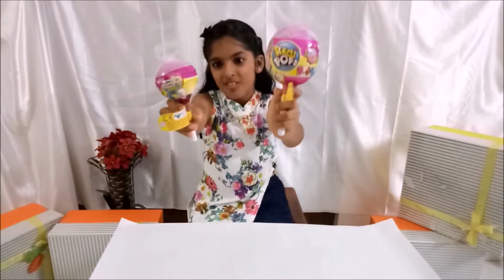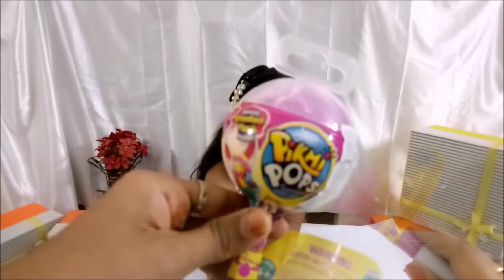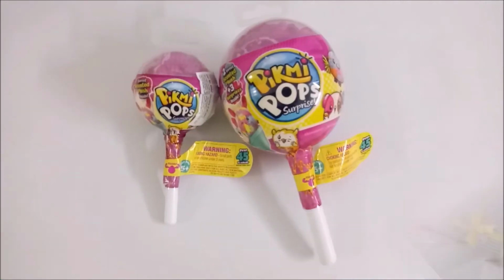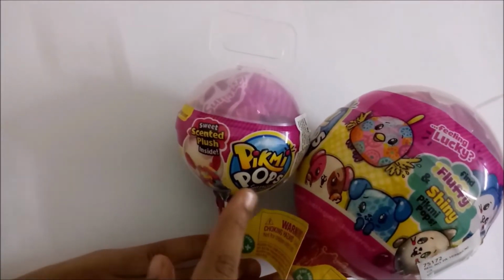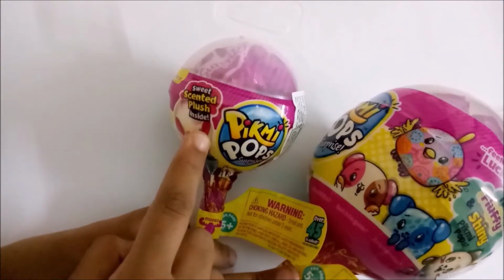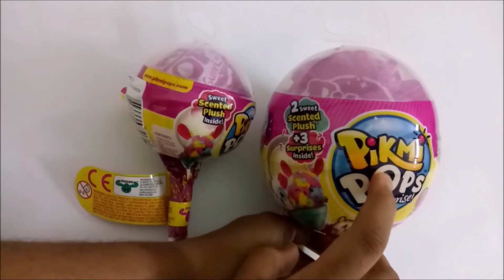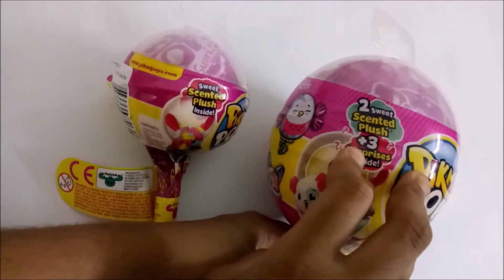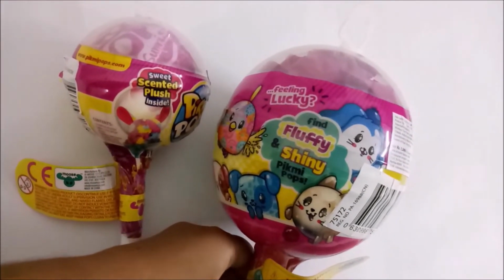Let's have a closer look. Pikmi Pop surprise single pack, and it has sweet scented plush inside. Feeling lucky? Find fluffy and shiny Pikmi Pops. So this is the Pikmi Pop surprise 2 set. So it has 2 sweet scented plush plus 3 surprises inside. Feeling lucky? Find fluffy and shiny Pikmi Pops.